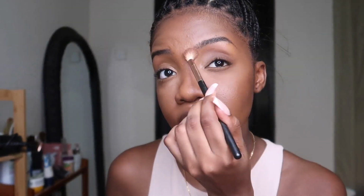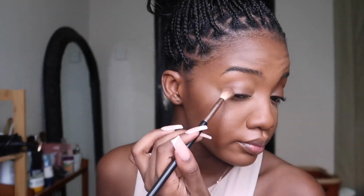This will take me like 15 minutes max if I wasn't filming and explaining stuff. So I take a fluffy brush like this one, go in with powder and focus here, the outer part of my eye, and then I bring it in close to my brow. You see the difference? And upwards. Same thing here.